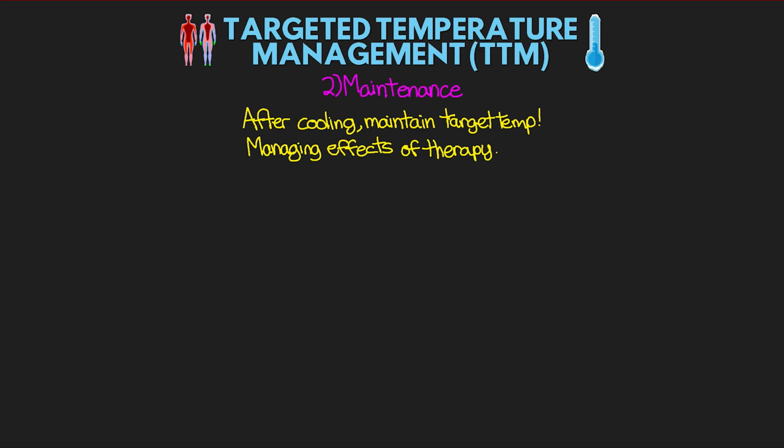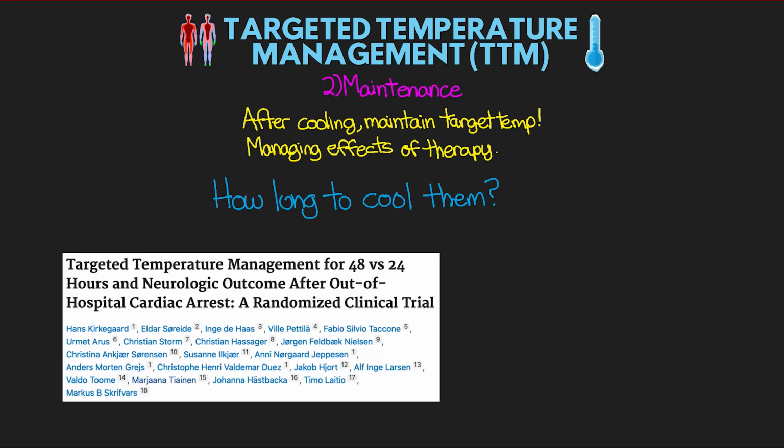But the big question we run into at this stage is, how long do we actually cool them for? So again, going back to the TTM trial from 2013, they maintained the target temperature for 28 hours in that study. And then a few years later in 2017, we had the TTH-48 trial, another study that looked at this question specifically.